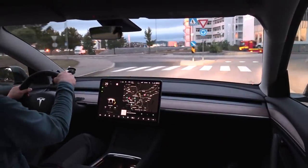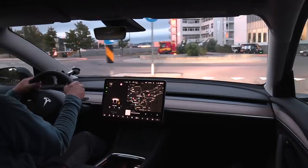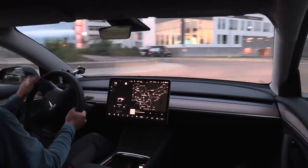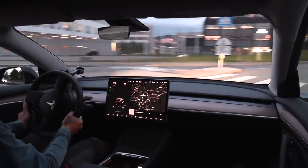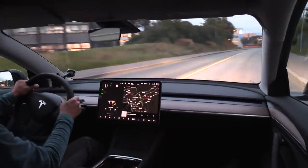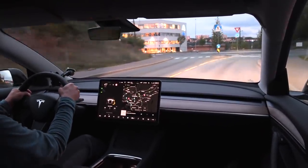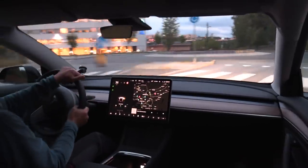Once the traction control senses something, it will just limit the power. Look here, it allows a little bit of wheel spin. So it makes it fun to drive. You see?